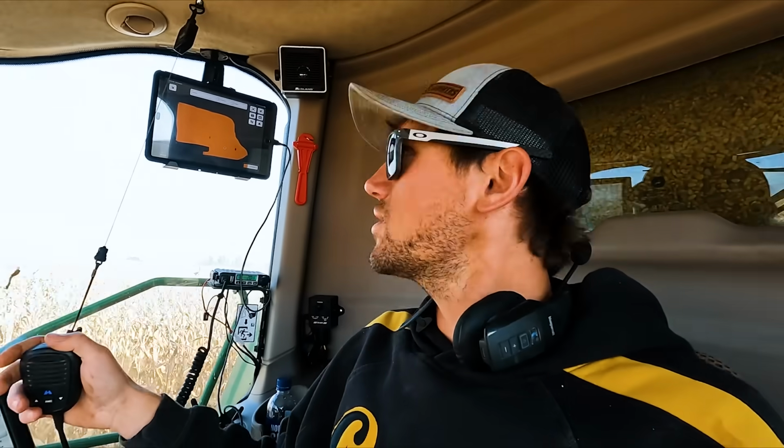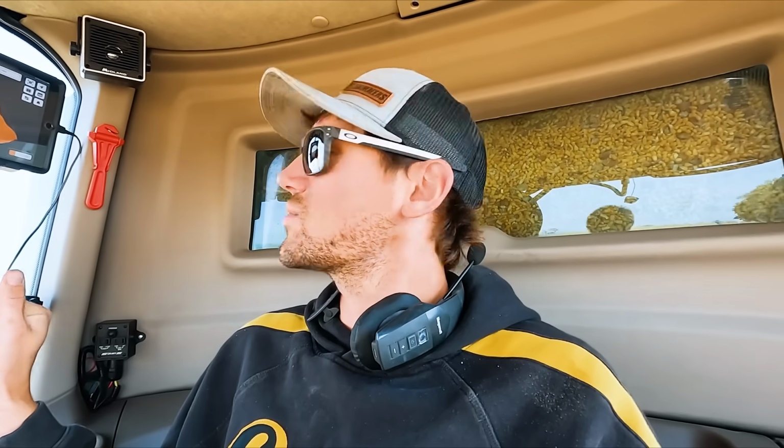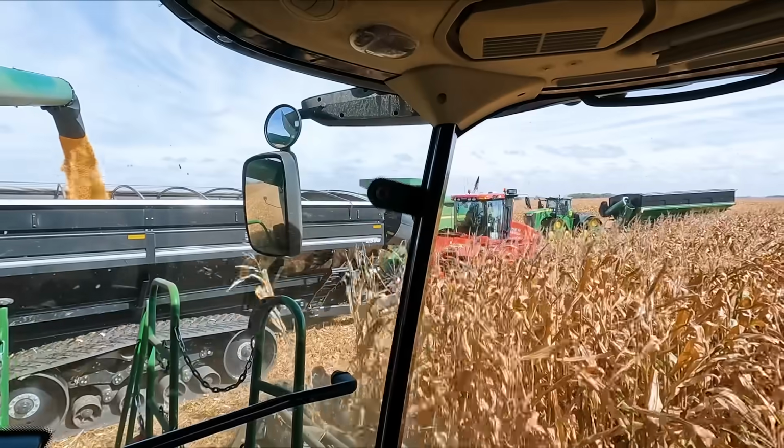So we just got around the field here. This is what it looks like. A lot of time consuming corners and rock pile. And now we finally got her opened up. We're ready to pick some corn. Traffic jam.